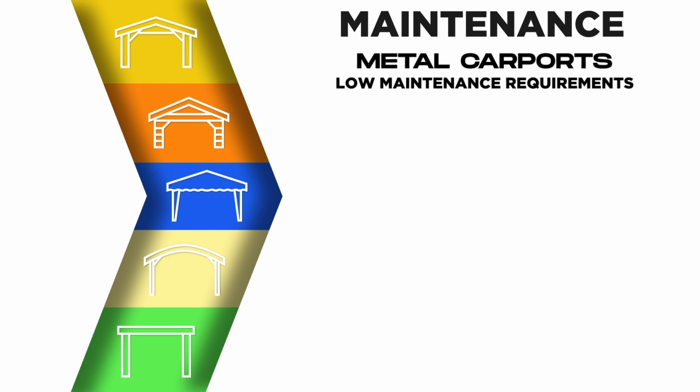They are resistant to rot, termites, and other pests, and they do not require staining or sealing. Periodic inspections for rust and applying protective coatings can help prolong their lifespan.